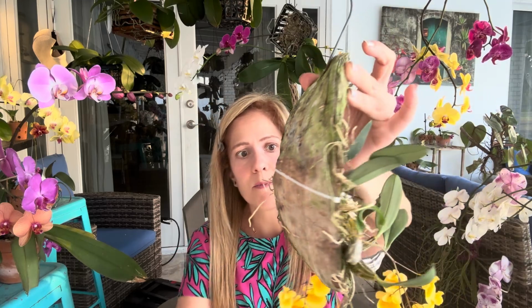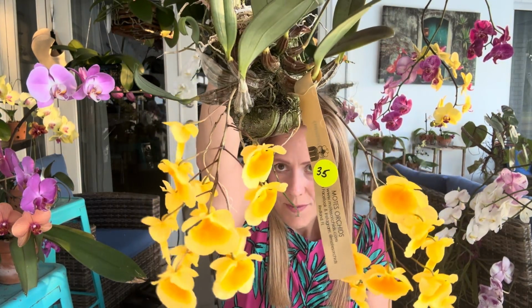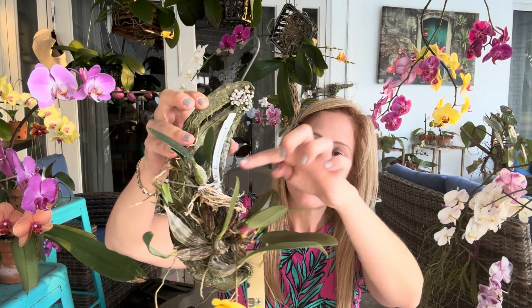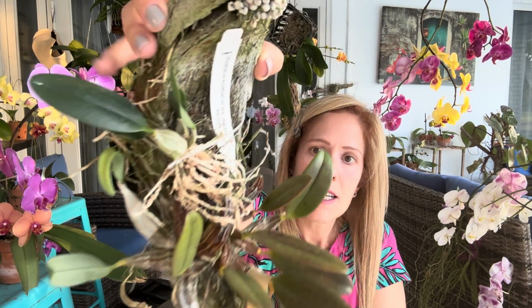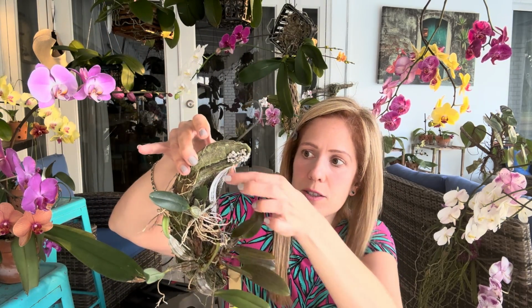look at what it's on, by the way. It's on a piece of coconut. How interesting, huh? And there it is. And that is the price. But I had a little one. You see the little one is kind of attached there. It's like a stowaway with a little tag.